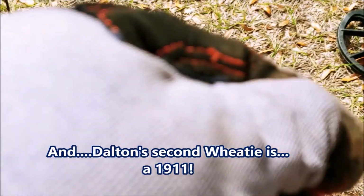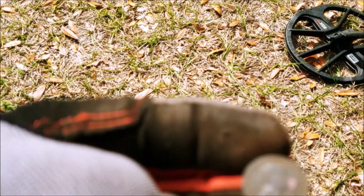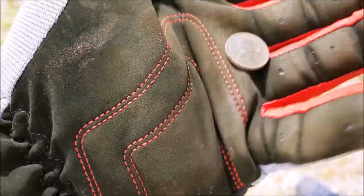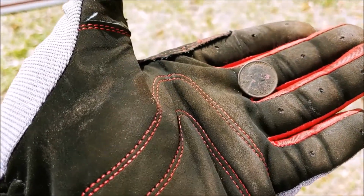Yep, it's an 11. Is that got a D? I don't think so, but... Nope, 11. It's got the same corrosion like a nickel does. Yes, it does. Okay, gang, there it is, 1911. It's even got some of the same corrosion like a buffalo gets. Calls our oldest coin of the day, 109 years old.